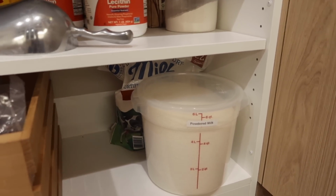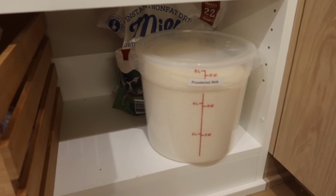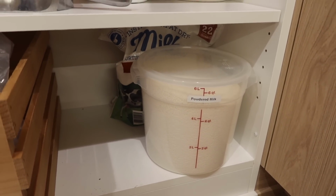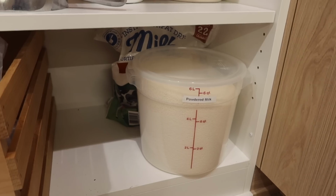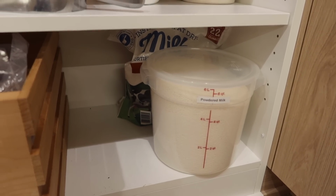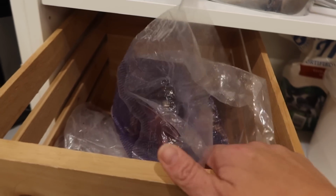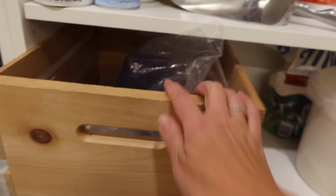So I was trying to think, is this even worth it? Will I need it ever? Will I use it? Well, turns out we have a homemade pancake mix and it uses powdered milk in it. And so that works good. We've been making it often. And we also make it for our homemade hot chocolate. This box is onions here. And we don't have that many right now.